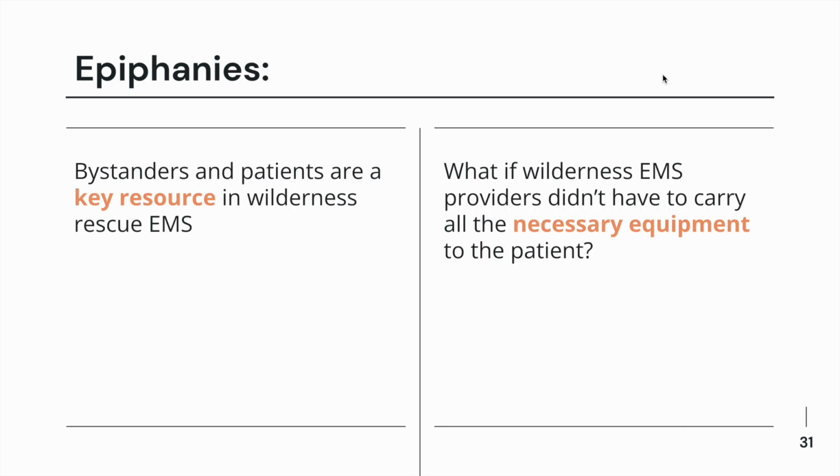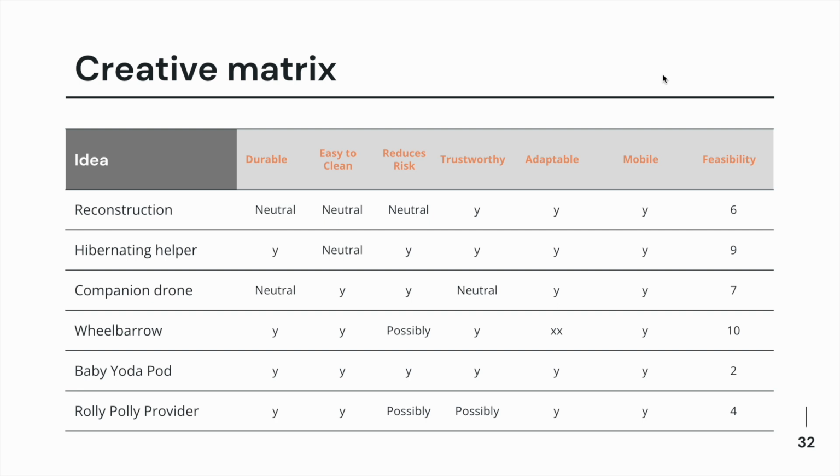First, patients and bystanders are a key resource in wilderness rescue scenarios. And secondly, what if EMS personnel didn't need to carry all the necessary supplies to the patient? Thinking on these epiphanies, I created a matrix that compared the best 6 ideas using the design principles I created earlier as a guideline. Based on the results from the matrix, I landed on the hibernating helper system.